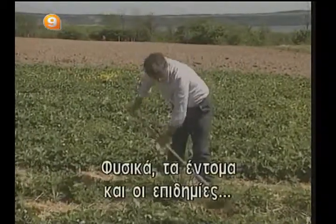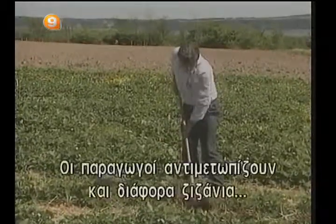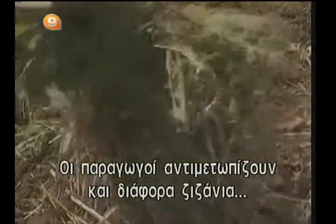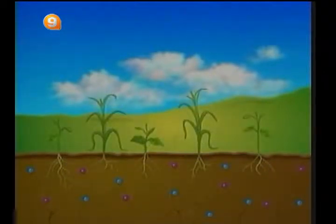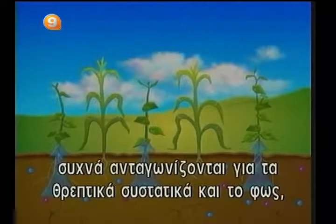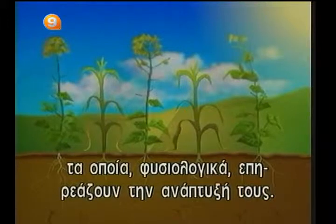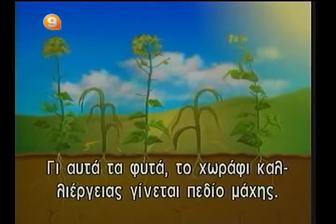Of course, insects and diseases are not the only enemies of crop plants. Farm producers also have to contend with any number of varieties of weeds that give their commercial crops a hard time. Sharing the same lot, the two types of plant often compete for nutrients and light, which naturally affect the yield. For these plants, the growing field becomes a battlefield.